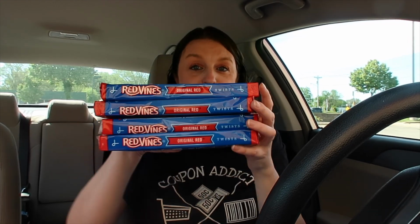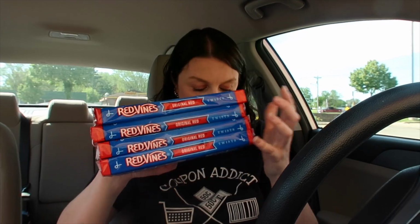So you guys can get $2.40 back with Ibotta for this, which is a great deal. So your final price for this would be $1.60, or just 40 cents each, which is a great deal.